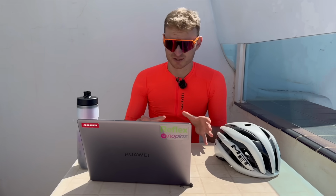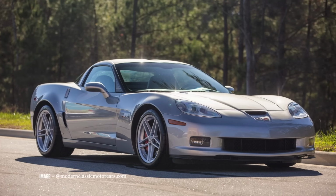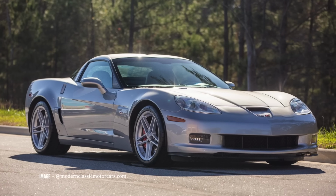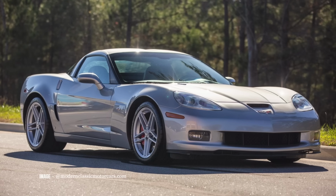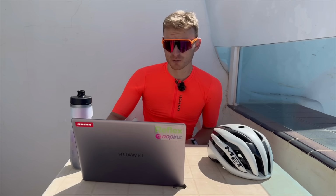So why is it faster? Well, to help explain this, I'm going to turn to some cars. You see, this is a Corvette Z06, and given enough road, it will do 199 miles an hour thanks to having 505 horsepower. To do more than 200 miles an hour though, you need quite a lot more power.